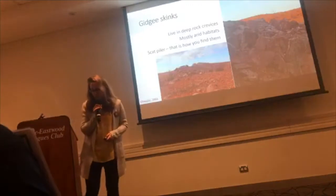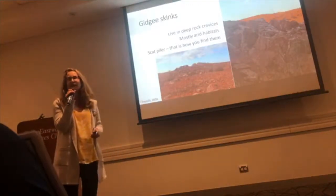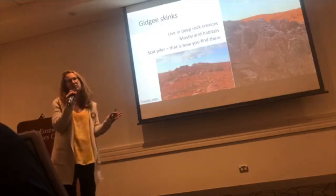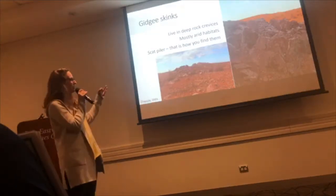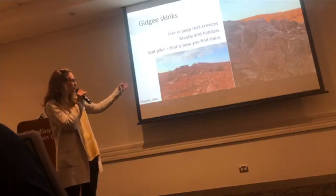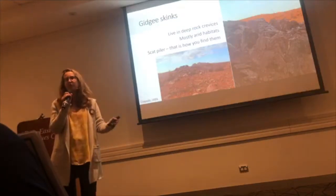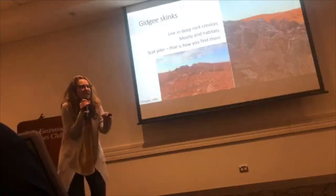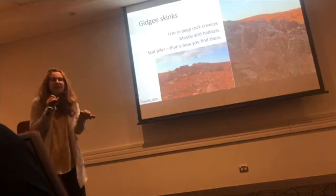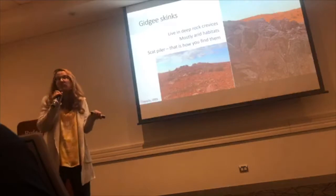So when you go out into the desert where they live, in New South Wales, you have to go to the left-hand edge near Broken Hill to actually find them. And they live in these rock piles. The way you find them is you walk around and look for their poo. If you find the poo, you take your flashlight and you light in every little crevice you can find. And it's ridiculous how small a crevice these lizards can hide in.